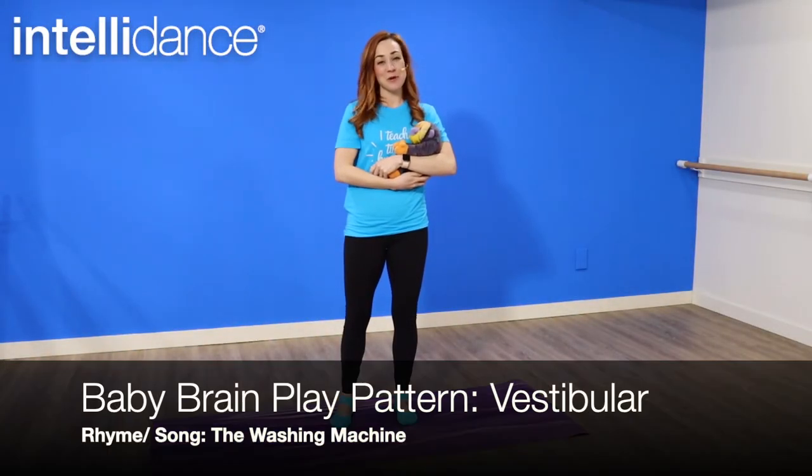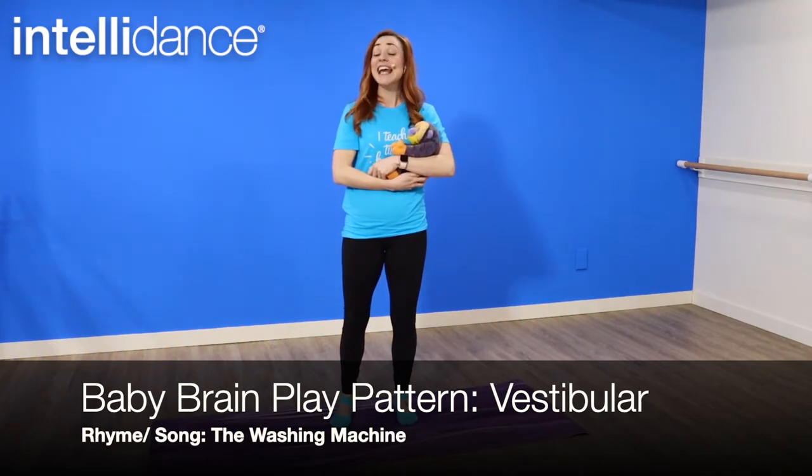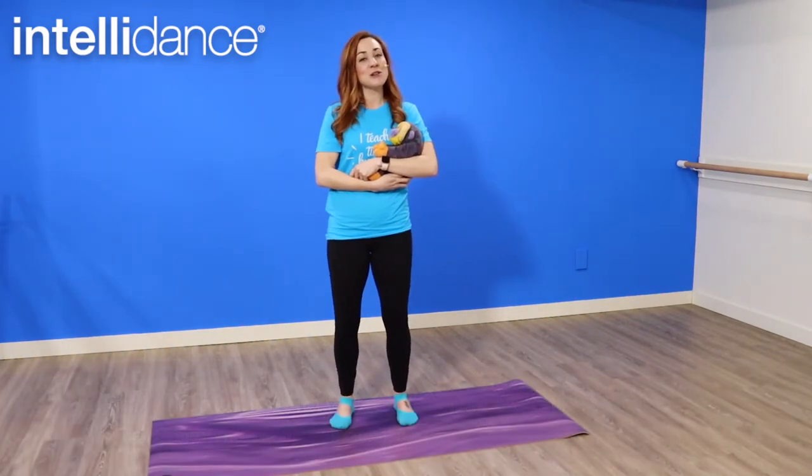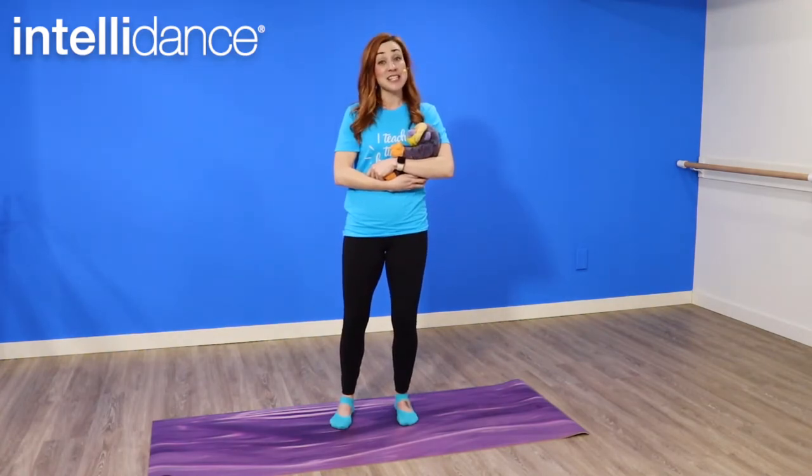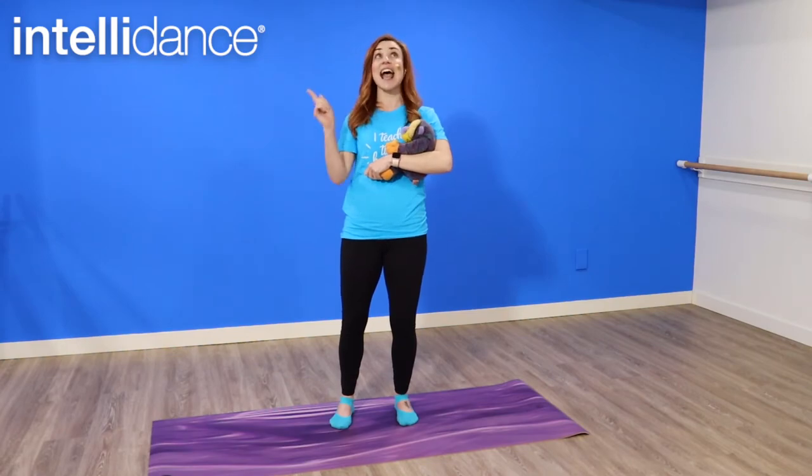The eighth baby brain play pattern is vestibular. And even though it's the last developmental movement pattern we move through in baby brain play, it actually started to develop in utero while your baby was still in the womb. The vestibular system is related to the inner ear. It has the very important job of helping us stay aware of where we are in space in relationship to our own bodies and everything else that surrounds us.